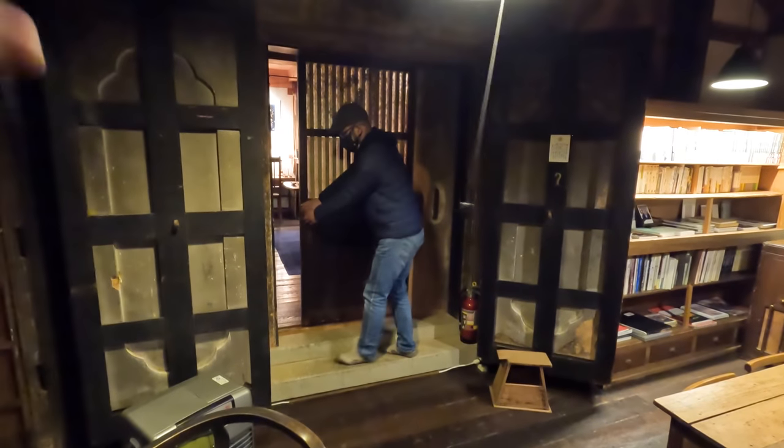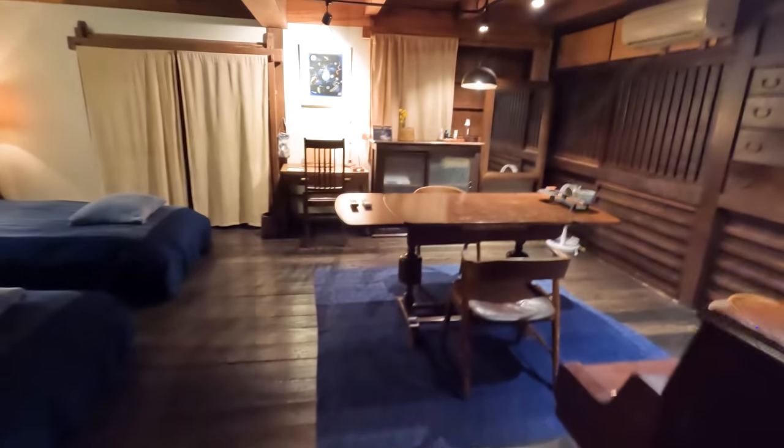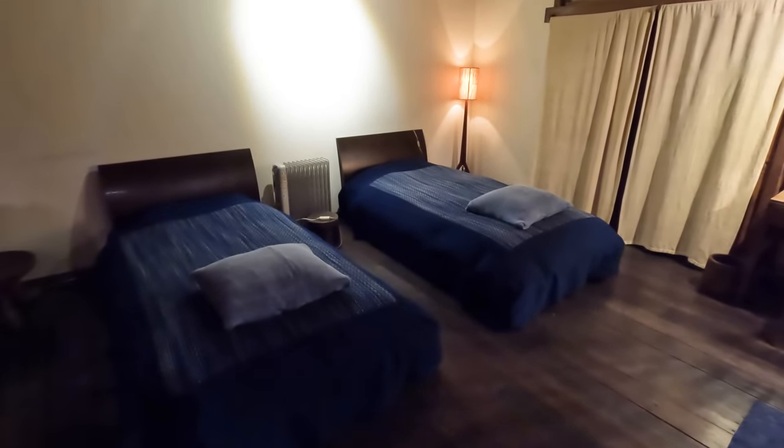And by the way, I don't know if you guys noticed, but this is a kura. This is an old traditional Japanese warehouse. So this part of the room, they utilize the kura. And this is where your sleeping quarters are. Oh, it's so beautiful. Look at that.